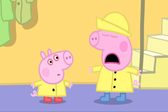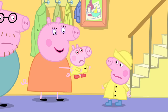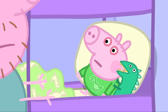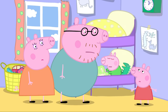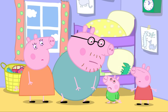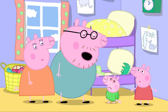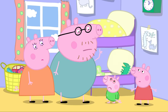Ew, that's disgusting! Poor George. Let's get you straight to bed. George, you have to stay in bed for a bit. No. George does not want to stay in bed. Achoo. George, you have to stay in bed until you are better. Why? Because you have to keep warm. Why? Because Dr. Brown Bear says so.